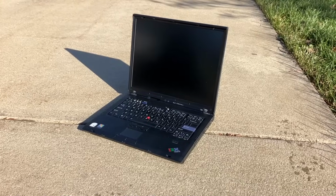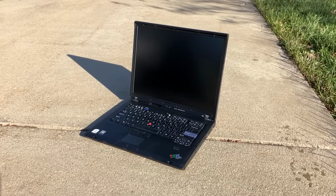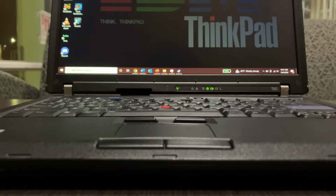However, it's been a long time since I made those videos, and computers like the T61 have now passed the 15-year mark. In the computing world, that can easily be considered a lifetime. So I have to wonder, can a 15-year-old laptop like my T61 still be useful for everyday use?